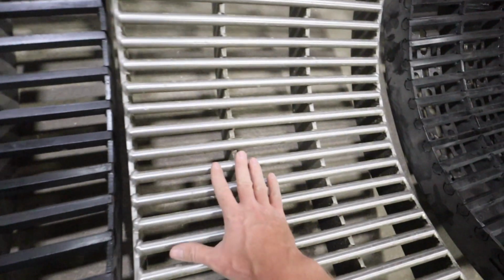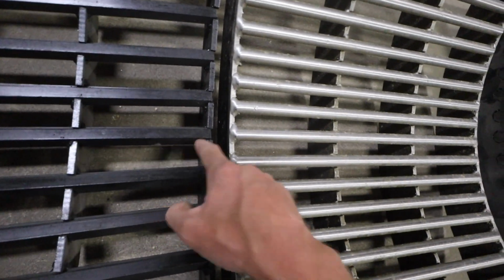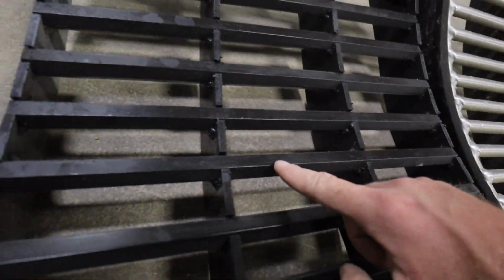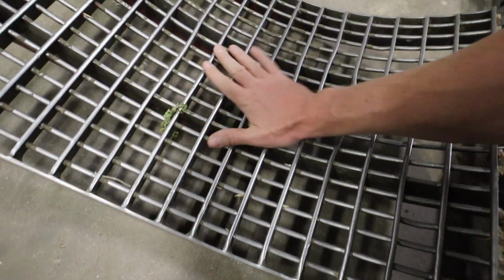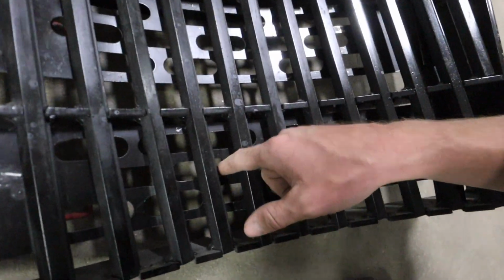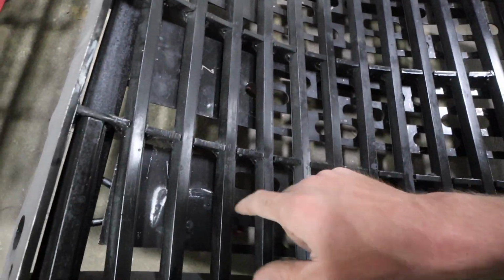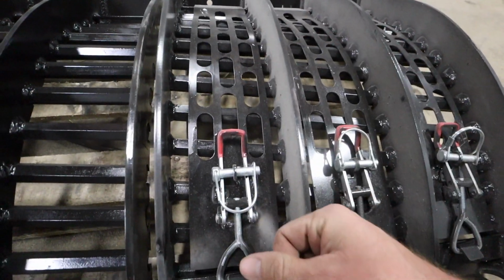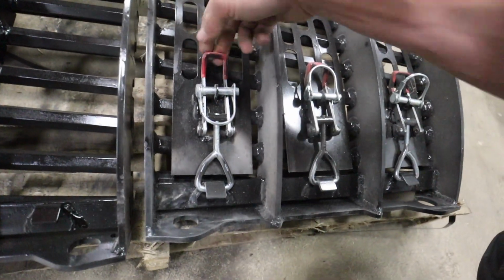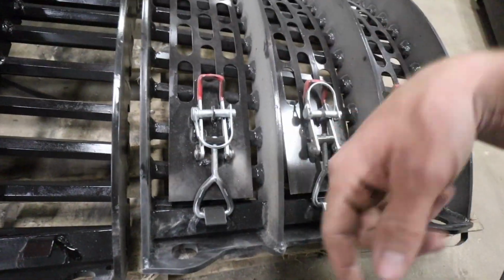Configuration-wise, they look very similar to the round bars. They have a little bit wider spacing than the round bars do, but these are hexagon-shaped. Look at that. Hexagon. And then for the large wire replacement, they just have these large hole cover plates on the bottom side of it. You keep them on when you're in soybeans. They'll help hold those soybeans in there, help them rub together a little bit. And then when it comes to corn, you pull that pin right there, flip that up, and take them off.